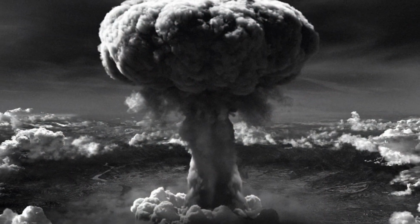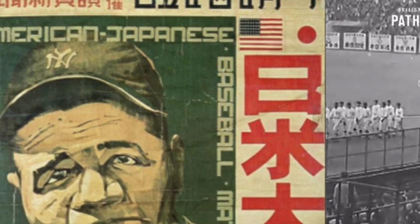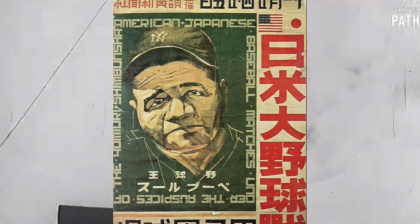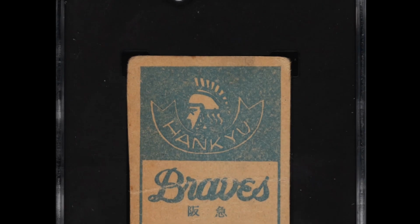The Japanese attack on Pearl Harbor, and soon after, 2 atomic bombs being dropped over Hiroshima and Nagasaki. But it hadn't always been that way. In fact, American baseball had been rising in popularity in Japan since long before Babe Ruth did a barnstorming tour there in 1934. This is where the story of the most rare vintage Jackie Robinson baseball card in existence comes in. And it's actually pretty mind-blowing to think about.